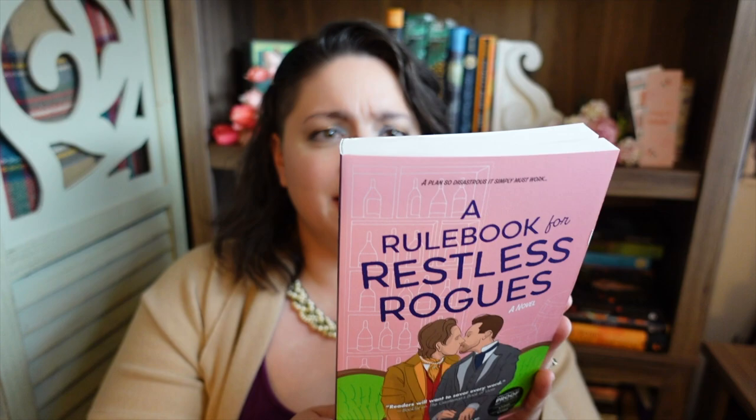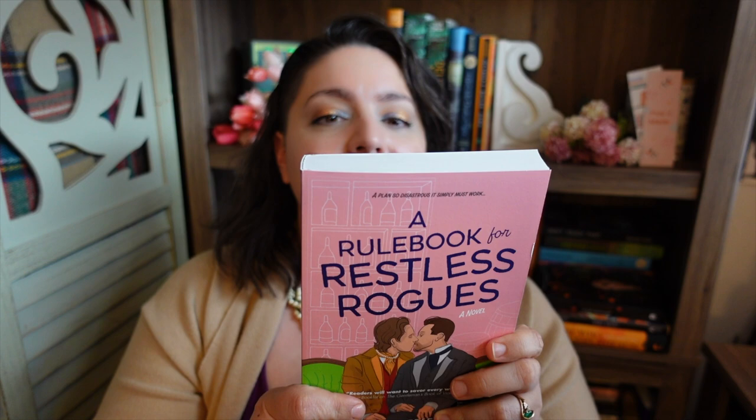Oh, this is so cute. A Rulebook for Restless Rogues by Jess Everly. This is an advanced copy of a book going on sale July 11th, and it sounds really cute. It's a historical male-male romance set in 1885 London between two best friends. It looks cute. Thank you to Harlequin.